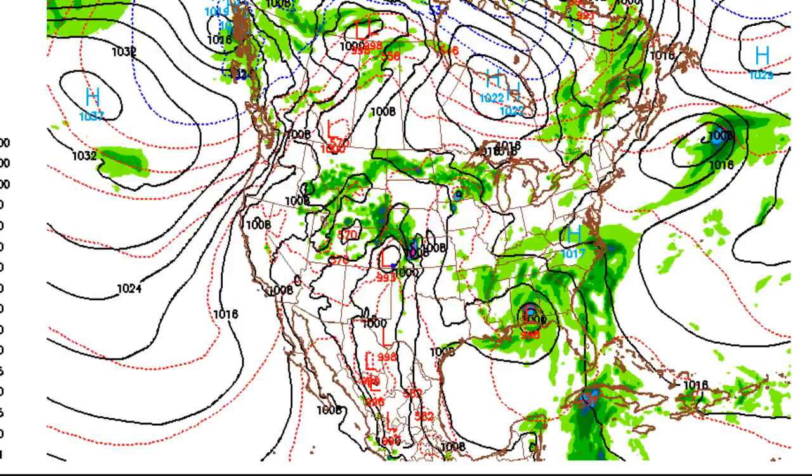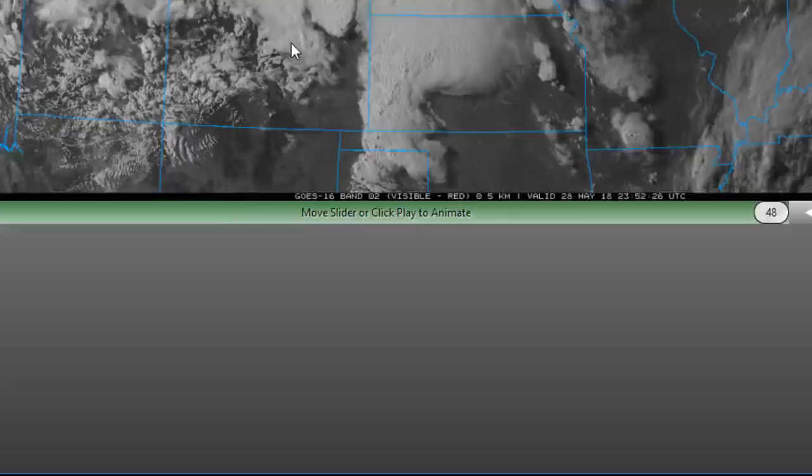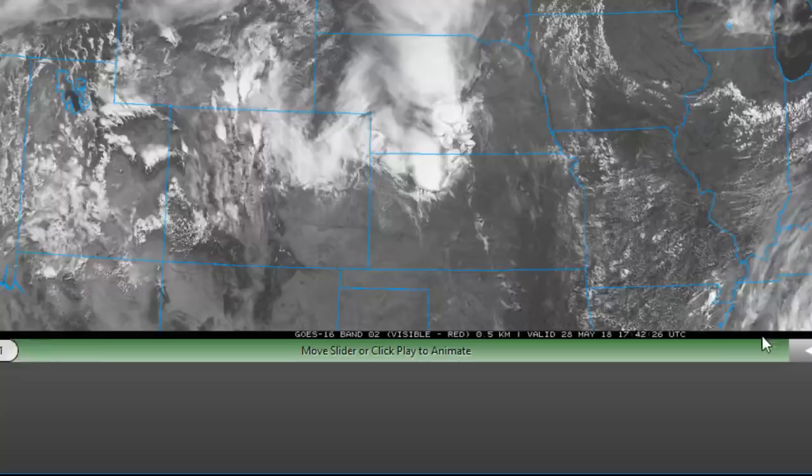Looks like maybe a very weak frontal system possible in New Mexico and Arizona. Looks like the air mass is a little cooler in the Four Corners area. So that's probably helping to support that upper level trough in that region. And let's see, I don't have the NAM graphics loaded yet, so I'm going to go ahead and head over to the satellite. We'll take a look at that action there on the Great Plains.